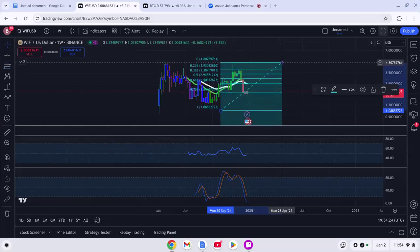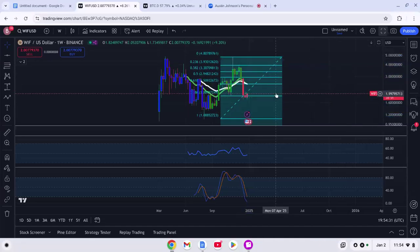Yep. So basically, Dogwifhat has been holding the 786 level. Patreon members were obviously alerted down here. I've been adding more. My latest buy was $1.85. It's now trading at $2. This is a weekly time frame.